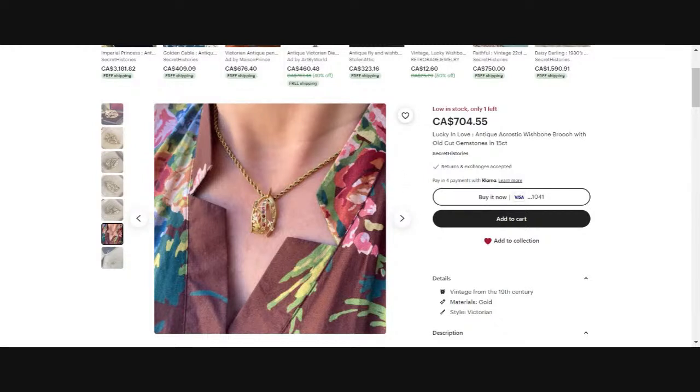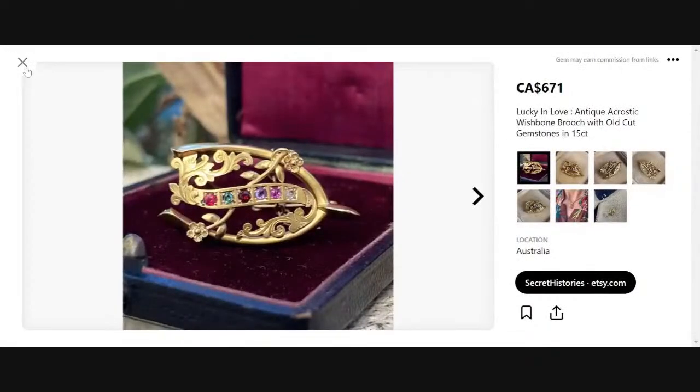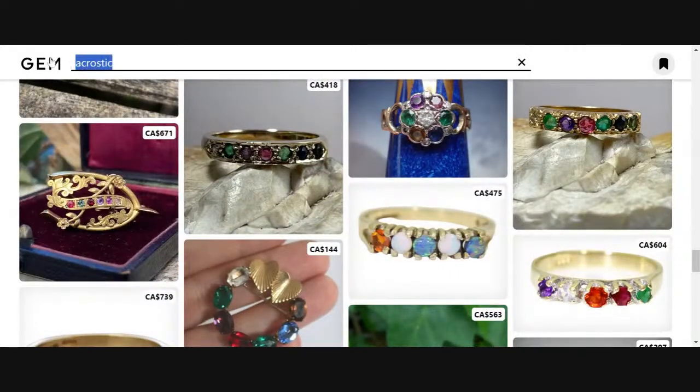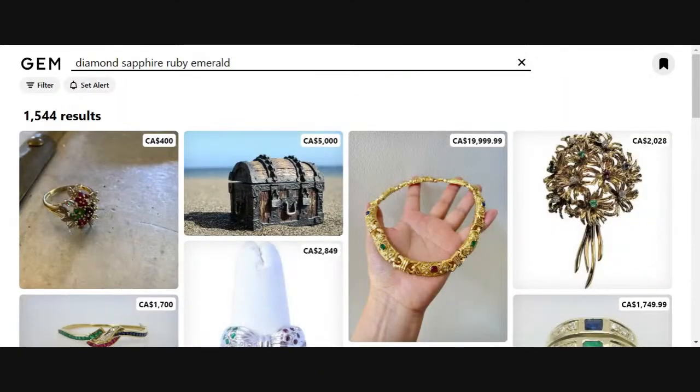Okay, as promised, we are going to do a little bit of a search. Instead of looking for the acrostic, we are going to look for diamond, sapphire, ruby, emerald, and see what we come up with. Because if it is not identified as acrostic, we have a better chance of finding a good deal.